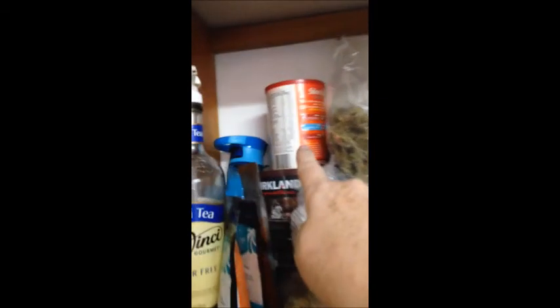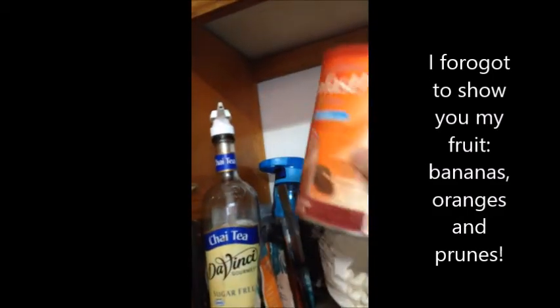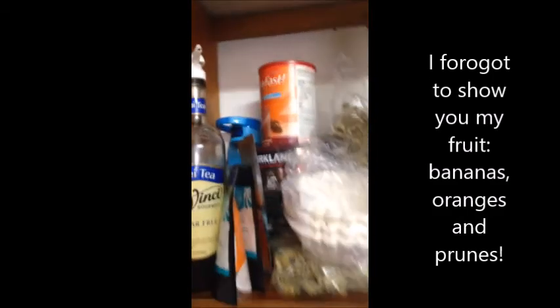Oh, you see that Slim Fast back there? I should throw it away. It's like really old. And I haven't used it since way back in my pre-dieting days. So I don't know if it's there, but I'll throw it away.